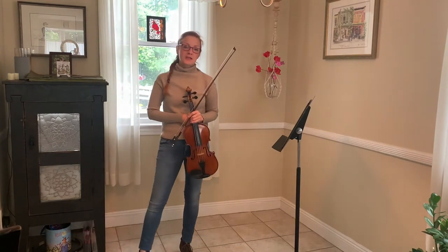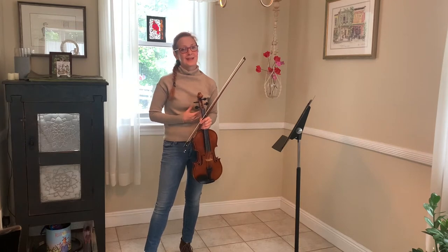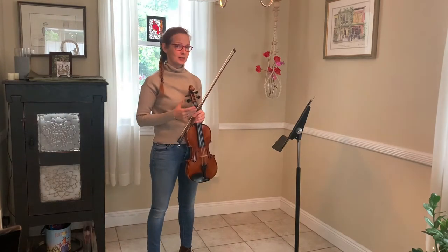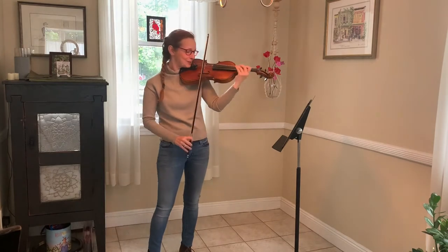And now let's hear the second movement theme. It is a slow movement and very melancholic. And I think that suits the viola sound and its character better. The theme is introduced again by the violin first and then the viola. So let's hear the violin.